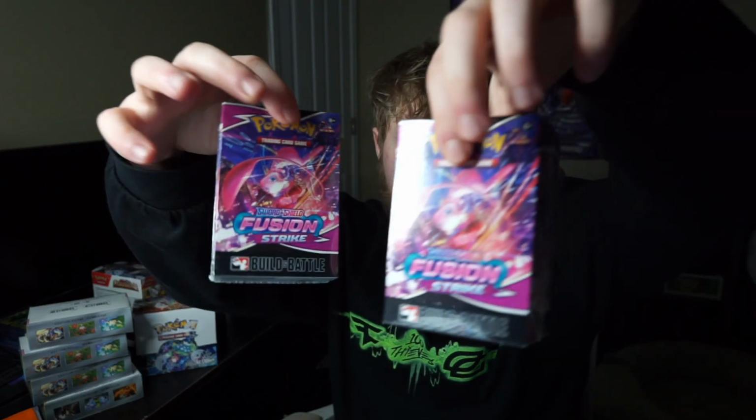Next up, I'm kind of sad about this, but I got 2 Fusion Strike Build and Battle boxes from Pokemon Center as well. I was supposed to have more of these. It's weird, okay? I ordered them on December 21st. I ordered a Stadium box with 12 packs, and then 2 of these on December 21st. A day later, I ordered these 2 because I was like, you know what? Let me get a little bit more Fusion Strike. These show up to my house on like the 28th of December.